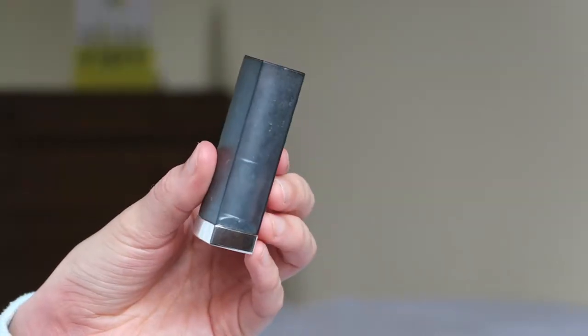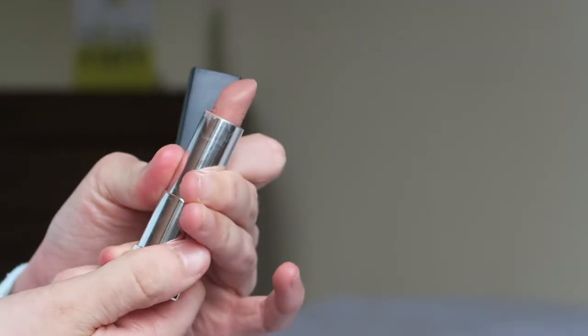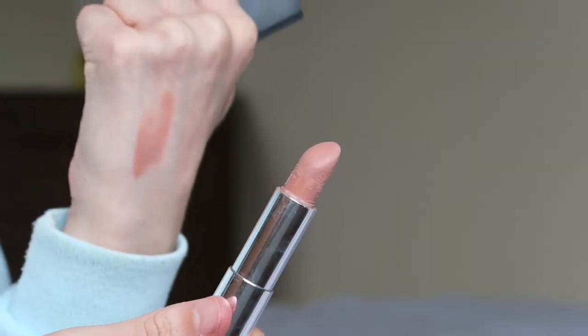So this is from Maybelline. My brother got me it for one of my birthdays or Christmases ages ago, and it's in the shade 983, and it is a matte lipstick. It's not a matte liquid lipstick, obviously, it's just a normal matte lipstick, but I quite like it. It's a nudie kind of shade to my skin tone, and I've got it on my lips today.